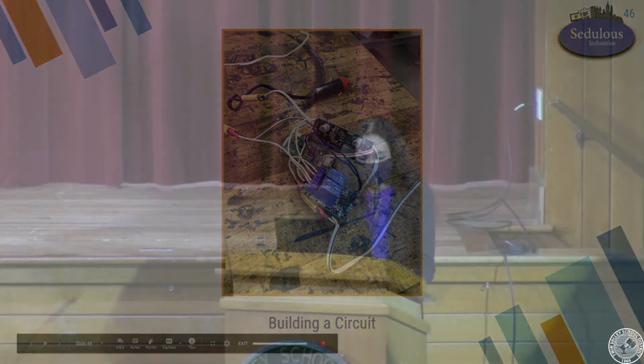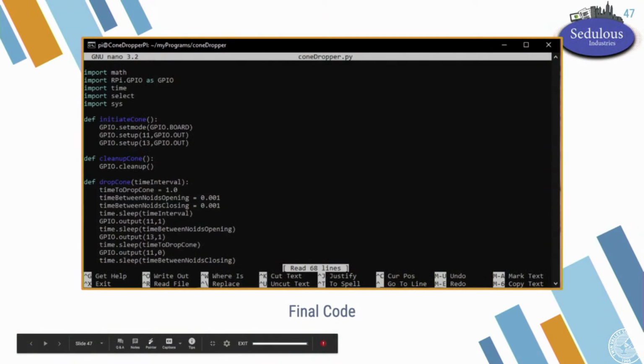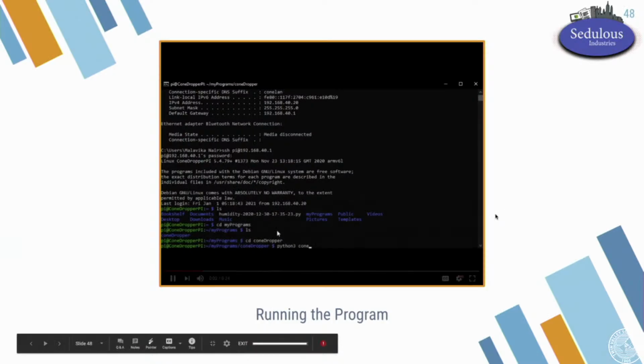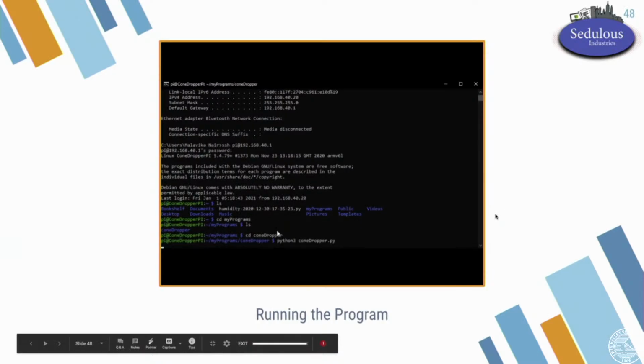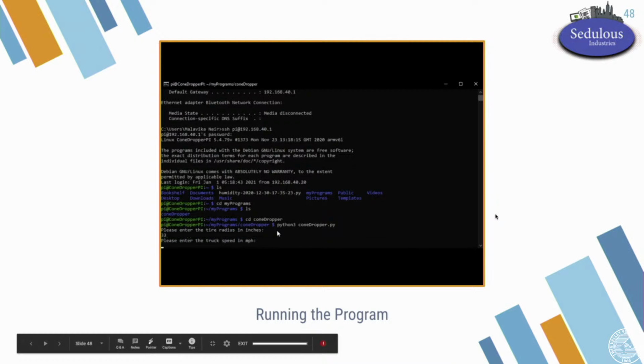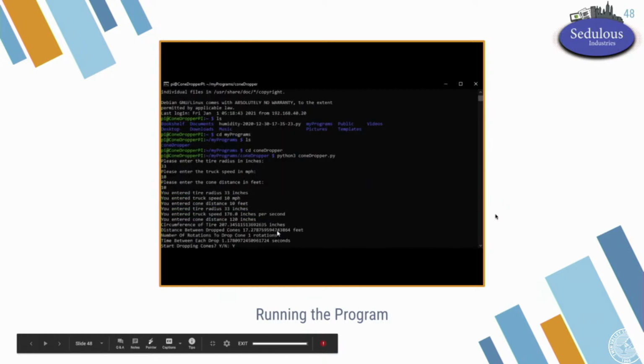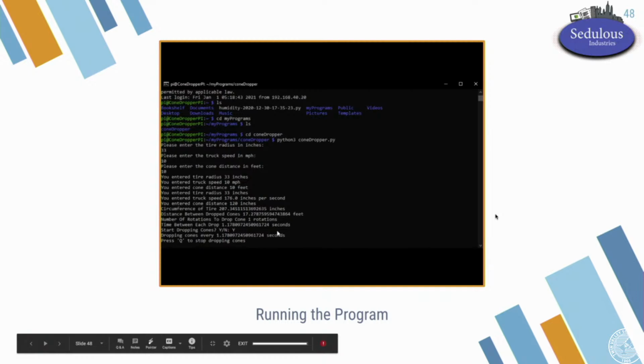This is our final code. So we can set up the distance, we can set up the time between each piston and how in unison they are. And then this is us running the program. So at the bottom, if you can see that, you would type in the project, and then it'll ask you for your tire radius. Once you type that in, it'll ask you for the truck speed. It will ask you for the distance you want the cones, and then once you hit Y, it'll start dropping. And then to stop it, you hit Q for quit.